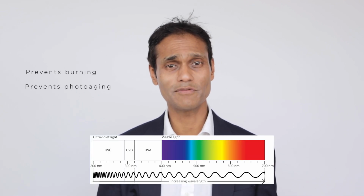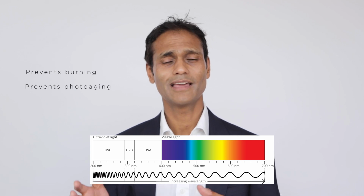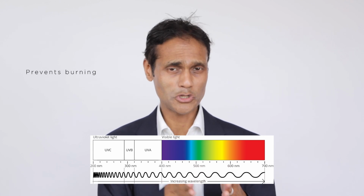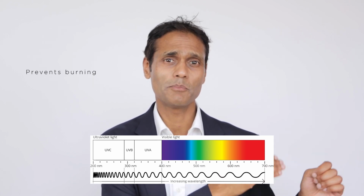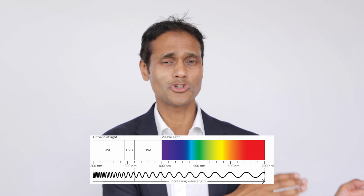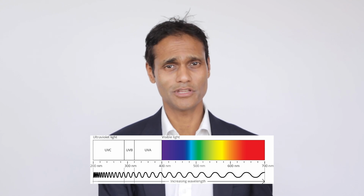The sun is made up of lots of different wavelengths of light. There's the visible light that we see. As you move into shorter wavelengths, you go from blue light to UVA. Then you have UVB. Most UVC light is filtered by the ozone layer. So that's not normally of concern when it comes to protecting yourself with a sunscreen.